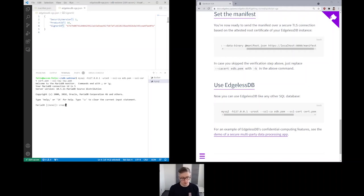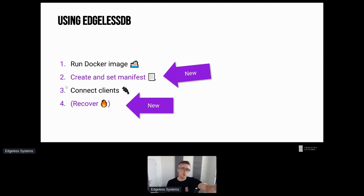Like I can create a database, hello, and that should work. Yeah, use hello, and I can essentially use it as a normal SQL database. I can connect any client. I could now connect a GUI client, or I could connect a Java app, and they could all verify just by using the edb.pem as the foundation for the TLS connection. They could make sure that they're talking to the right EdgelessDB instance running inside an enclave. So we walked through all the steps. You now know how to set up EdgelessDB, and it will just work with your existing clients.